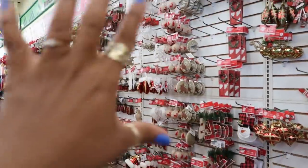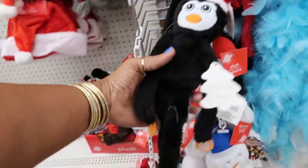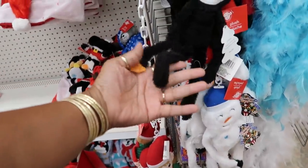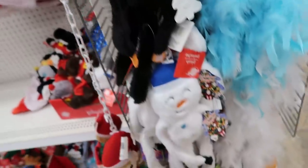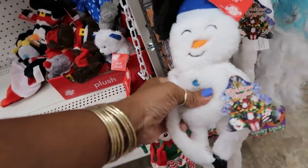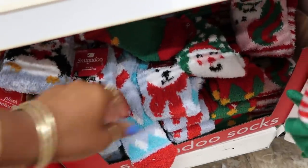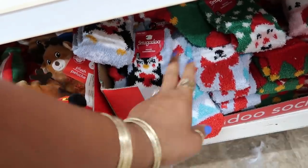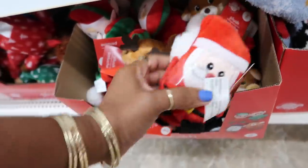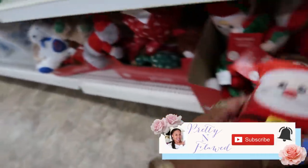Okay, and then it gets into the ornaments. There's some hats over here. Look at these. Look at the legs. They are long. You got Santa. And there's a snowman. Yeah, some socks down here. I think there's one that looks like an elf. And a penguin. And then look at these. You got Mrs. Claus and Santa Claus.